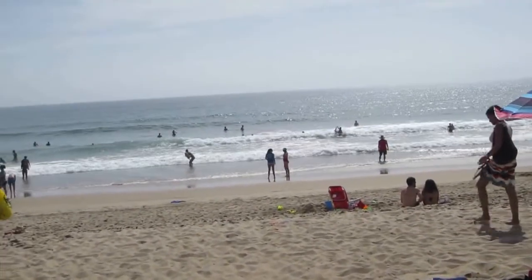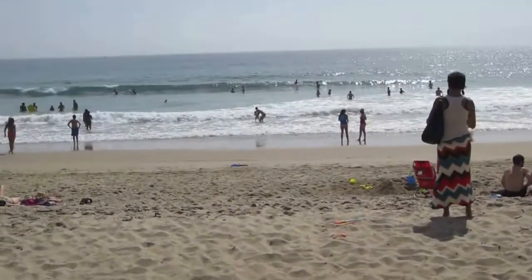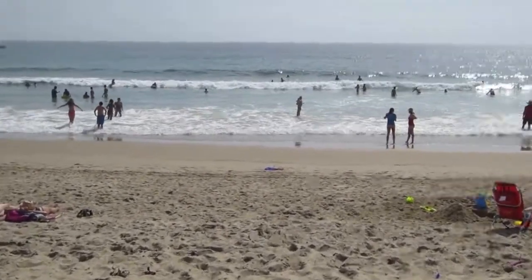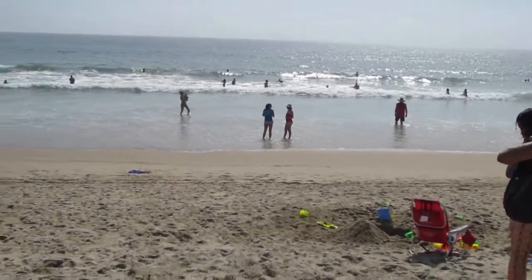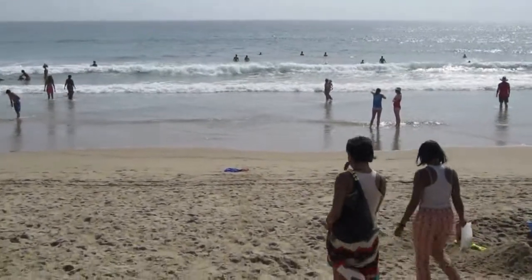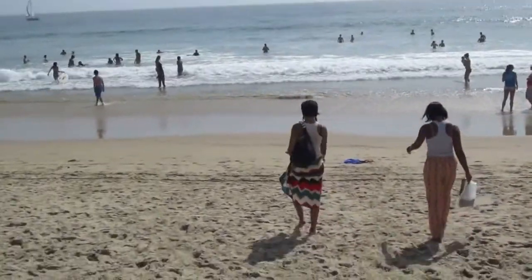Okay, guys. Here's a closer view of the beach. And I don't have a swimsuit, so I'm not coming out into the water, but it is beautiful to look at. Look, they may go out in the water, venture out.